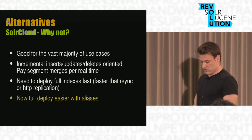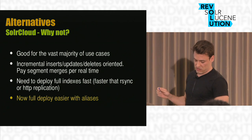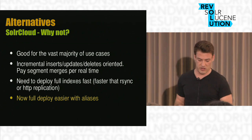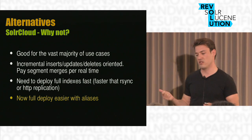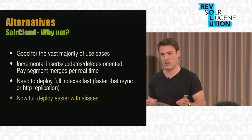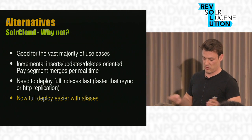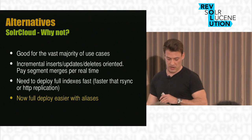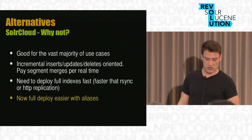I mean, in Solr Cloud, you are always doing incremental indexing, so you never index from scratch. And if you want to optimize the index, or at some point you're going to hit a merge of 2 big segments, and at that moment the query response times are going to be irregular.